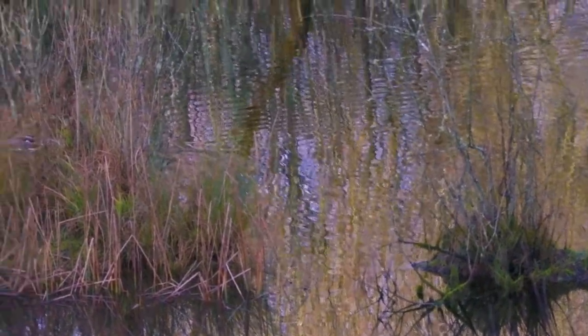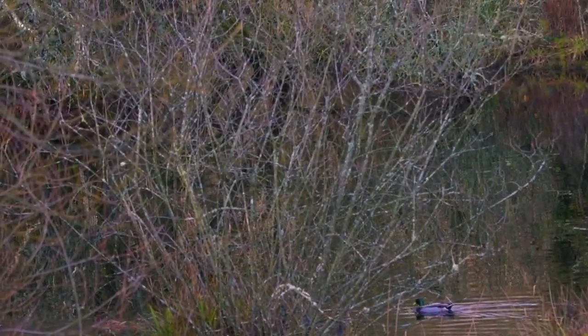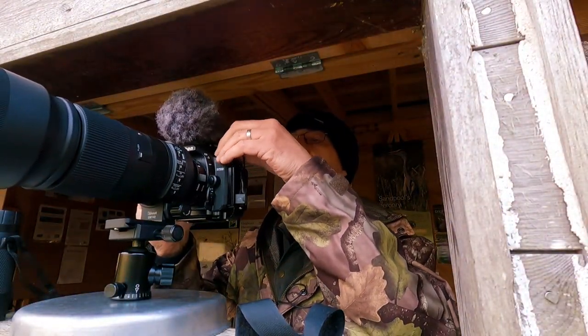Then he dived into the water, down in here, and then he flew up into that lower branch there, and he stayed there, went up into the middle, and then he flew off over in that direction. So that was absolutely wonderful.